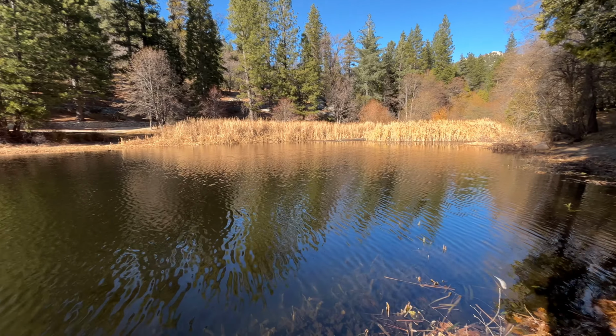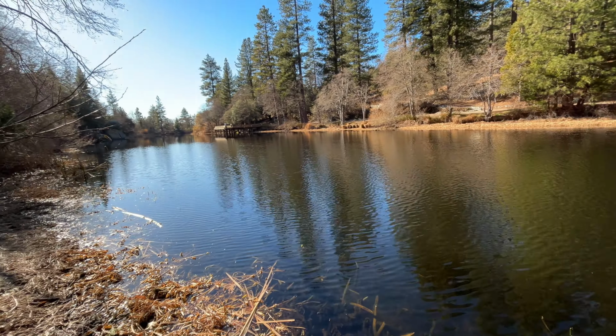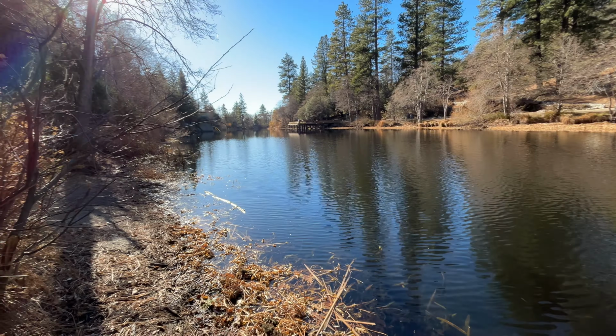Whether you want to come up here and go fishing, or you just want to come up here for some solitude, maybe sit under a tree and meditate or something like that. Work on your poetry, work on your painting.